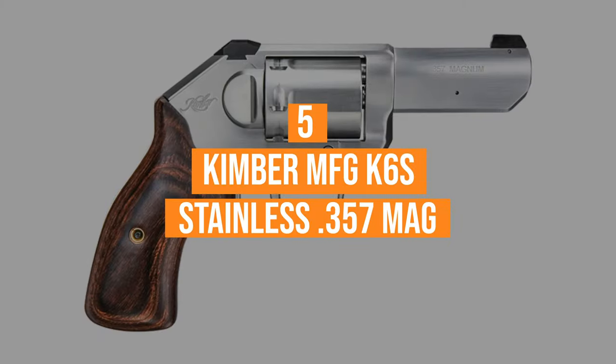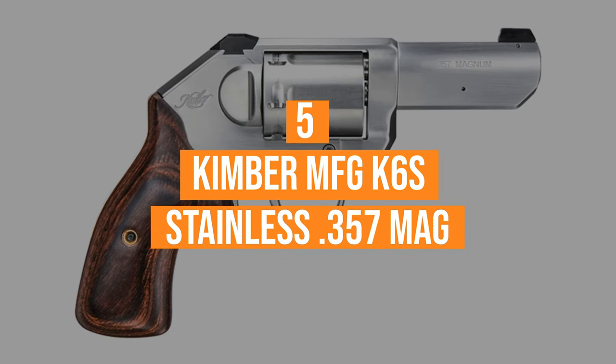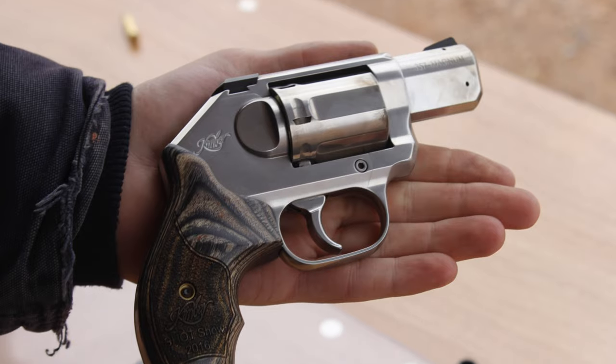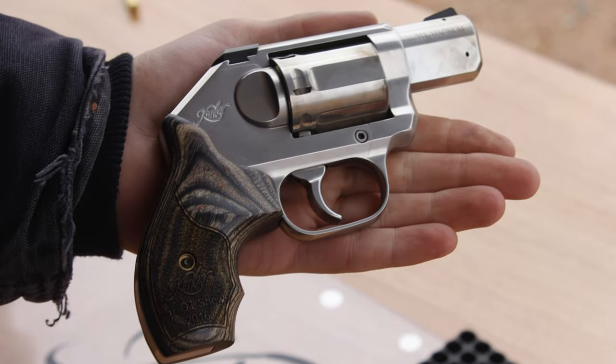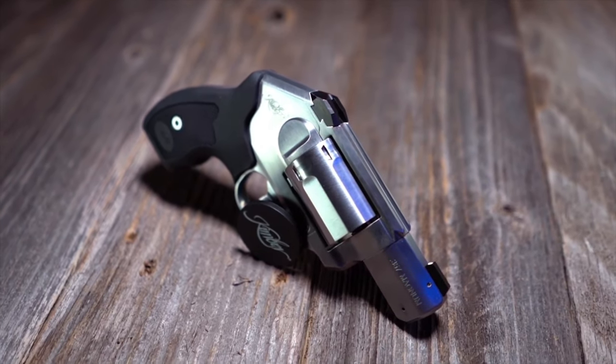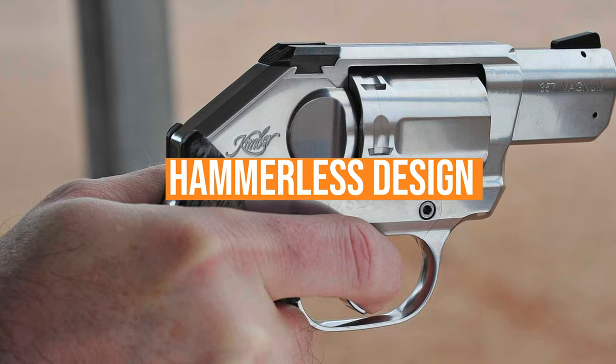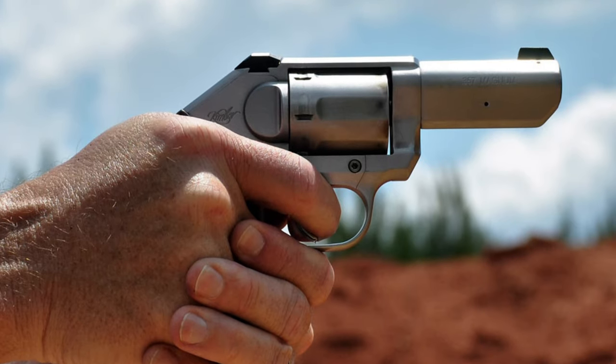Coming in at number 5, the Kimber MFG K6S Stainless 357 Mag. Starting with the size, you should find the model compact enough to be a concealed carry. There's no doubt that you'll end up liking this handgun even more. It features a hammerless design complemented with a dehorned frame. This means no sharp edges that might get caught in your clothing.